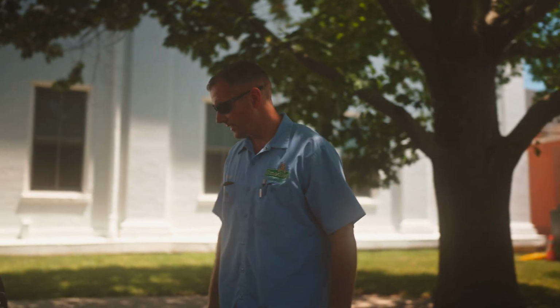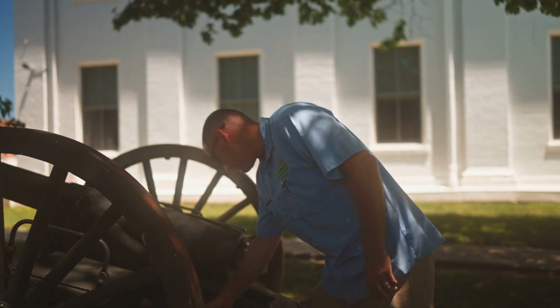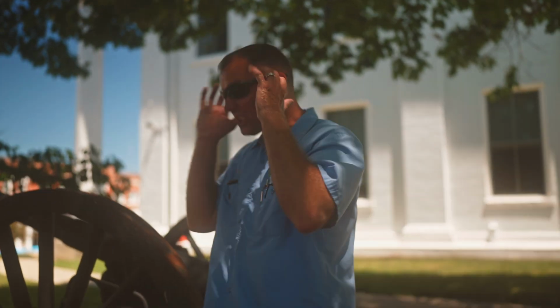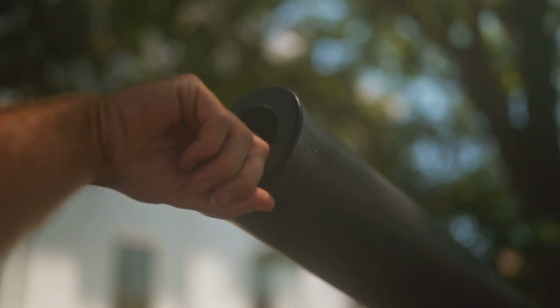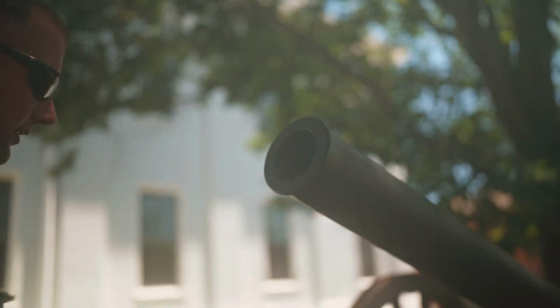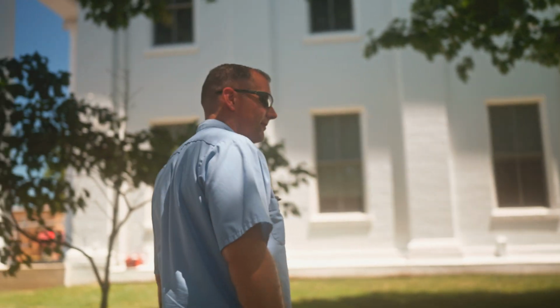Wonder if this one's bolted down. Golly. Being next to this thing when it goes off. You can see all the rifling in it to spin the cannonballs, or mortar shells, I guess is what they may have been. That is awesome.